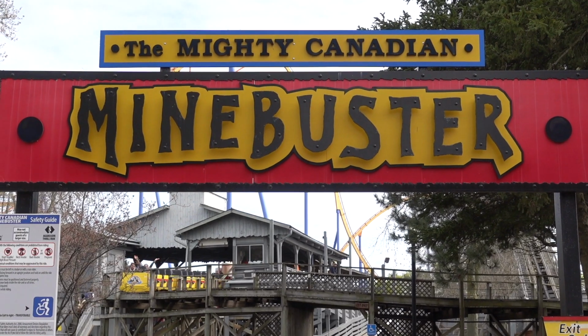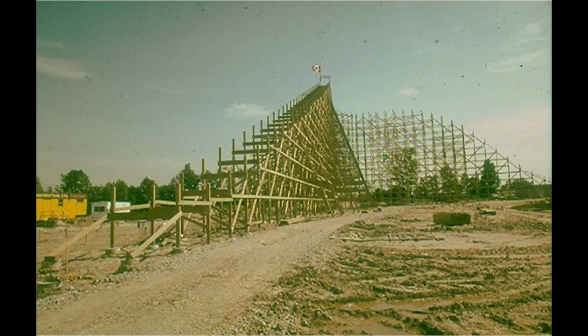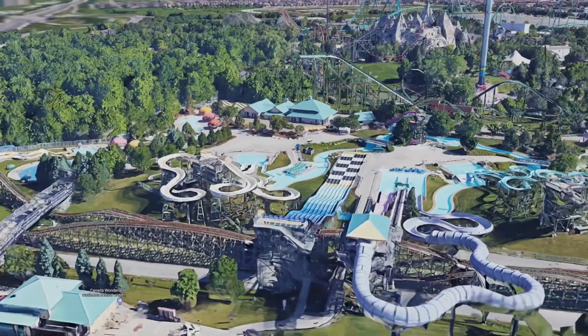Mighty Canadian Minebuster is arguably the most iconic roller coaster in Canadian history, but it was once one of the world's finest wooden roller coasters. The reason it no longer is shrouded in conspiracy.